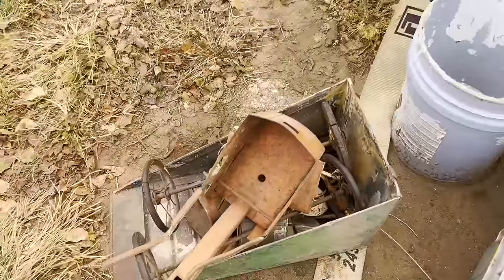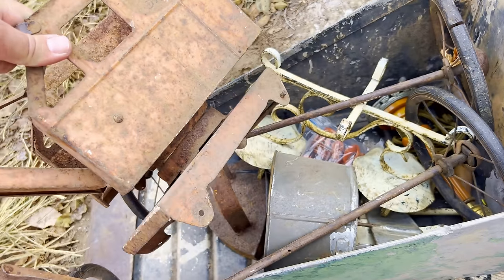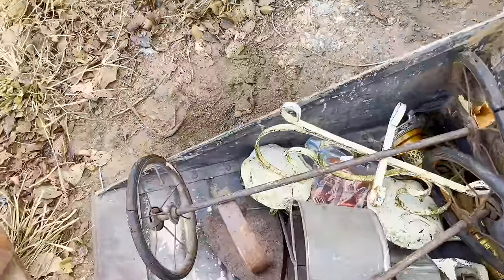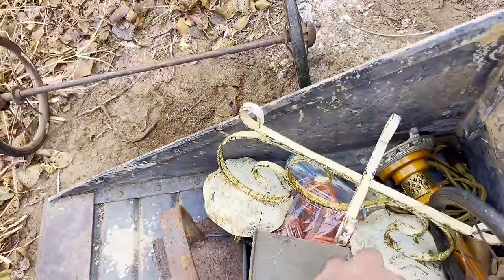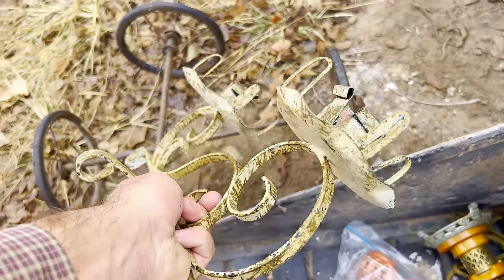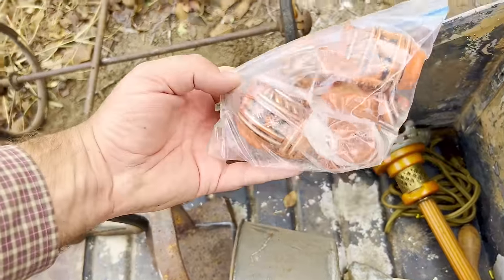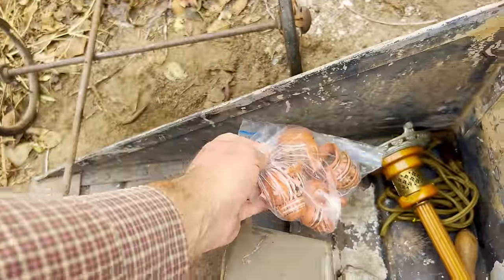This crate here is another deal I got. I think I gave $2 for this whole thing or something like that. It wasn't much money. This old Buddy L steam shovel was the main thing I wanted. That's pretty neat. And there's a couple wagon wheels. Those might be something. Got some candle holders. Those are kind of neat. Somebody will probably buy those if I put them in with a bunch of other stuff. And then a bunch of pottery of some sort. I don't know if that's anything or not.